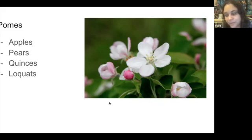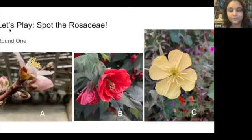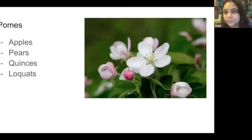That's very much a rose trait. I don't know how well you can see my screen, but you can see it here. Even though this rose has been very much altered, this one also has oval leaves with serrated edges. Let's see here. So all of the plants have serrated edges on their leaves?